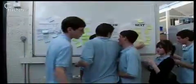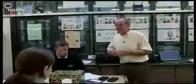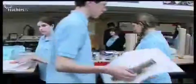Before the next stage of modelling, Richard gets the pupils to brainstorm ideas to improve their pill containers. Got them all in? That's terrific. So there's visual things to think about, there's technical things to think about, and there's user things to think about. See if you can push your ideas as far as you can. Carry on.